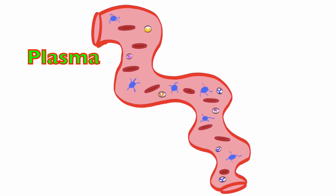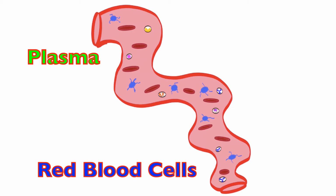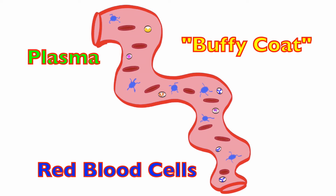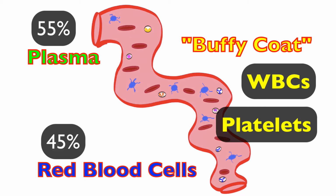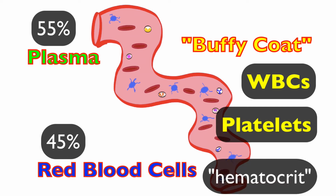One is blood plasma, another are red blood cells, and the third is the buffy coat, which includes white blood cells and platelets. The blood plasma composes roughly 55% of our blood. Red blood cells make up roughly 45% of our blood. The percentage of blood that's made up of red blood cells is known as hematocrit. Once again, plasma 55%, hematocrit 45%.